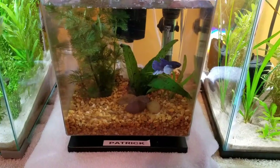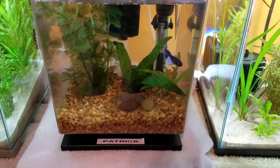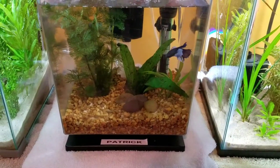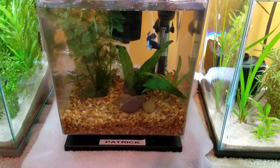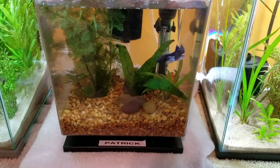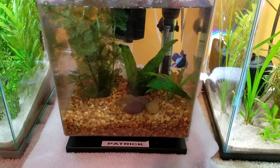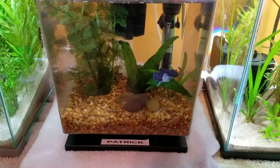This is Patrick. Patrick is one of my elephant ear betta fish, and he's what I call my spunky monkey. I just love these guys. The plakats tend to have real energetic personalities and will just zip around the tank. I love his little pectoral fins. They just flutter around. That's one of my favorite qualities about the elephant ear bettas.